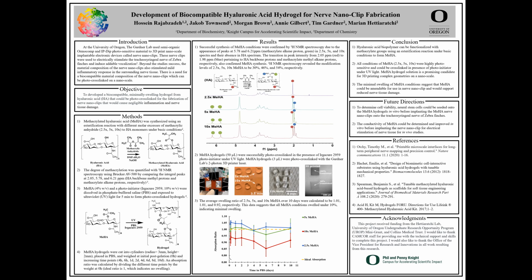A solution composed of 10% photoinitiator, Irgacure 2959, and 4% methacrylated hyaluronic acid was prepared in phosphate buffered saline and exposed to ultraviolet light for 5 minutes to form photo cross-linked hydrogels utilizing radical chemistry reactions. Methacrylated hyaluronic acid conditions were cut into cylinder and square geometry samples with a volume of 50 microliters.